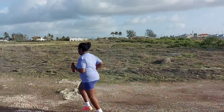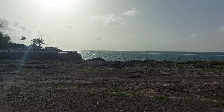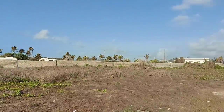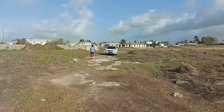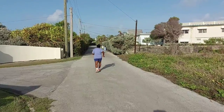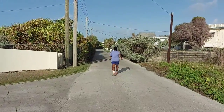Guys, awesome. Just give the last picture view of that. It's our first stop.